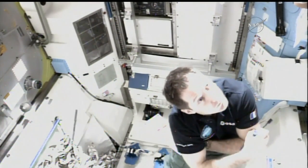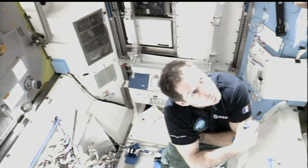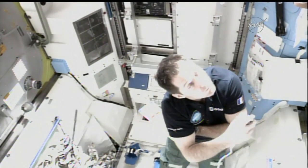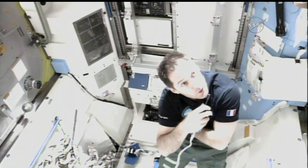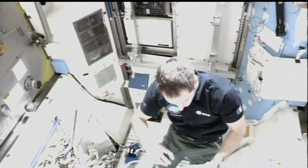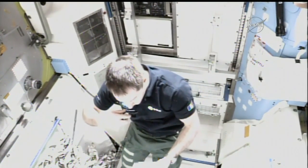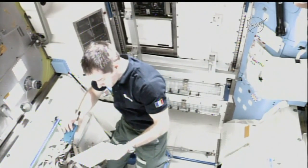This will be Peggy Whitson's 10th spacewalk, tying her with Mike Lopez-Alegria, former NASA astronaut, for most spacewalks conducted by an American astronaut in history. Whitson has 57 hours and 35 minutes of spacewalking time coming into today's excursion. This will be the second spacewalk for Jack Fisher, who logged 4 hours 13 minutes on his first spacewalk with Whitson back on May 12th.